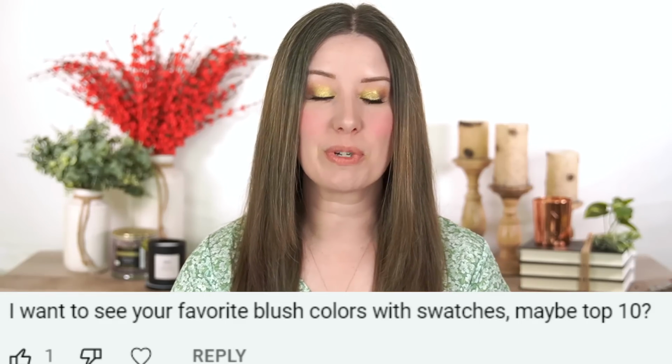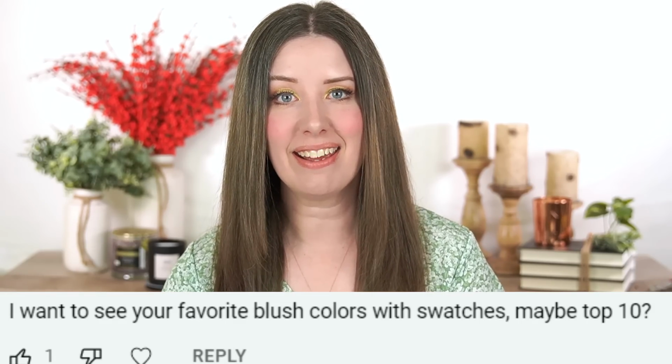And then the last one is, I want to see your favorite blush colors with swatches, maybe top 10. So for this one, I decided to just show my favorite blush colors that I have sitting out right now, that I've been using pretty much only these blushes for a while now. I just have them set aside in the bathroom and I really haven't been touching a lot of my other blushes, but I have to say I have so many blushes that I really love. So this was really difficult. I tried to just share the ones that I feel like I reach for the most.